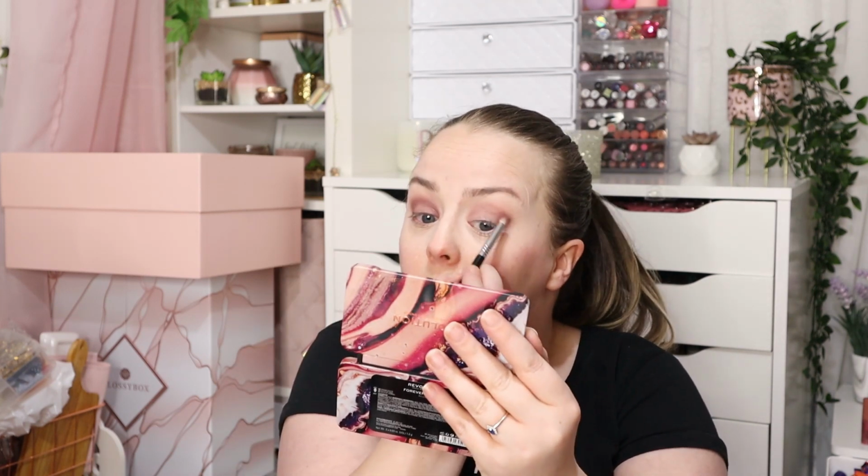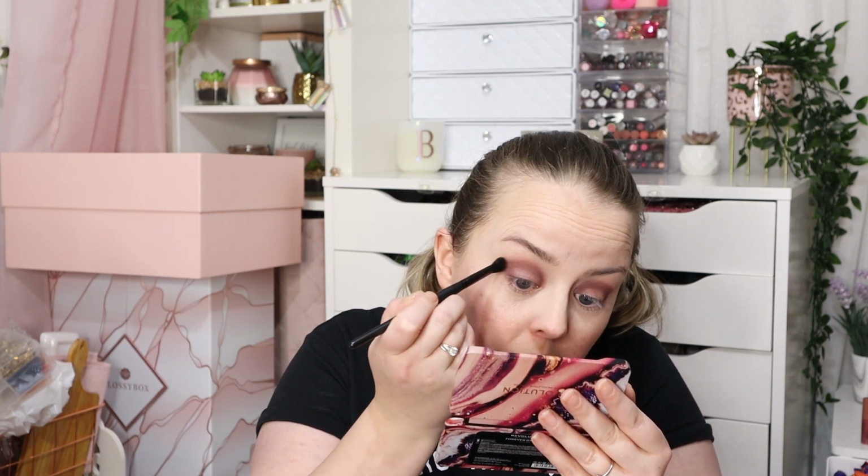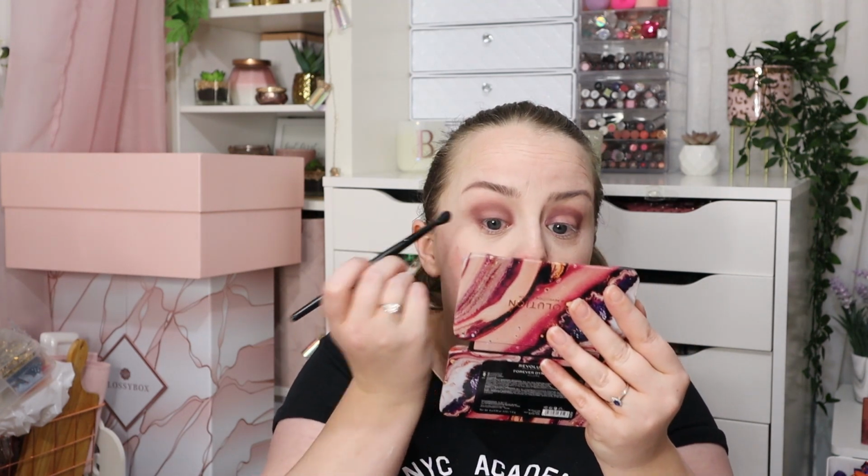So yeah, can you see I've just drawn a line around, and do the same on the other eye. So far, I'm happy with the placement. I'm just going to go around the outer edges of this colour with a clean fluffy brush. And I'm just literally trying to blend that edge. What I don't want to do is spread that colour any further, so I am blending within the colour, if that makes sense. So I'm not going past it and then blending around. I'm literally blending just in that colour. So I'm happy with that so far.